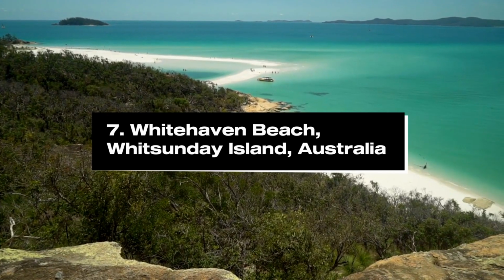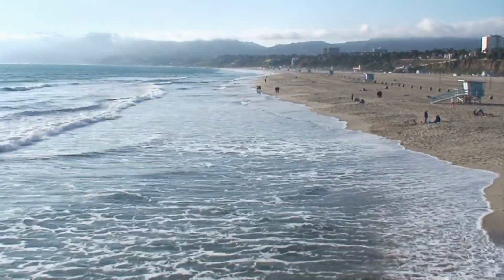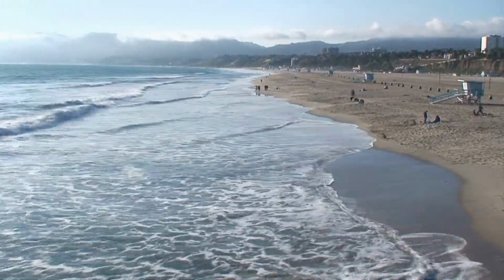7. Whitehaven Beach, Whitsunday Island, Australia. Why the color? The water's colors, ranging from deep blue to bright turquoise, are due to the purity of the silica sand, 98% pure, and the depth variations of the surrounding waters. The swirling patterns of blue and white are created by the shifting tides.